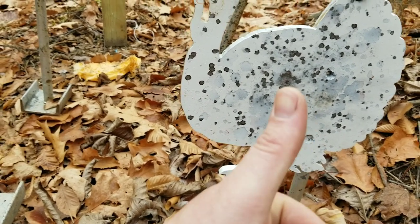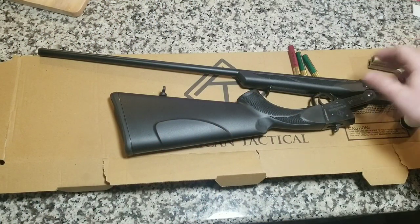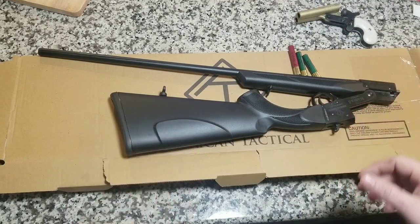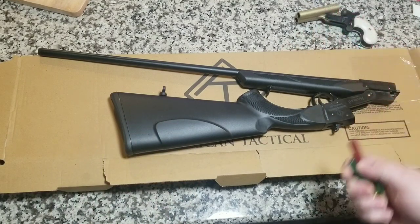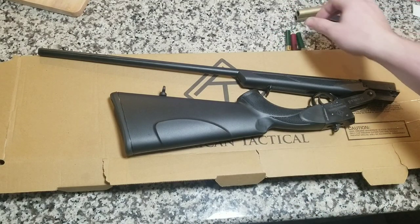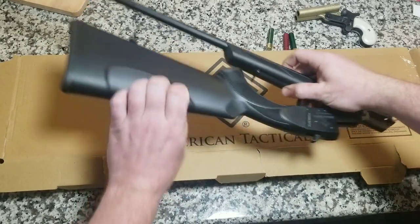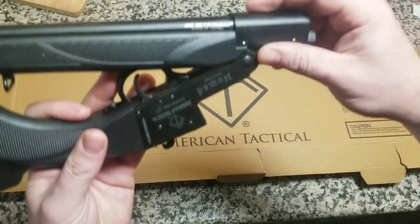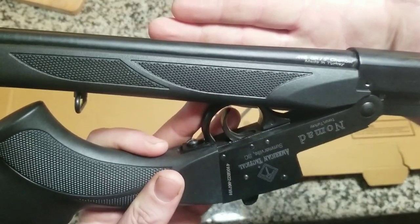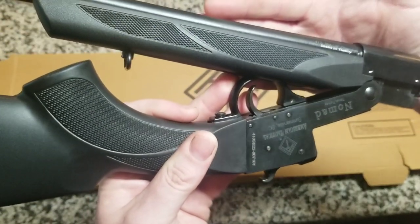Other than that, good. So let's go over the pros and the cons of the gun first. Let's do the pros first. Okay, now that that's out of the way, let's move on to the cons, because there's a few of them. It is what it is. It's a $95 Turkish shotgun, chambered in 3-inch. Sorry, my camera never focuses. Made in Turkey. The Nomad, that's what it's called.